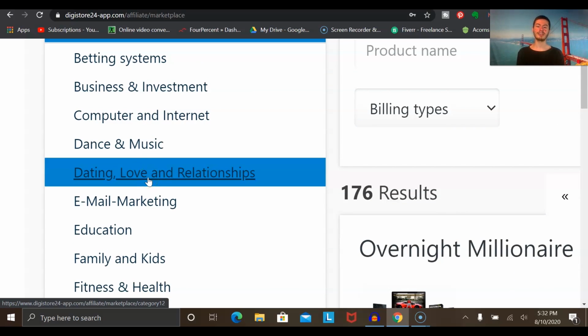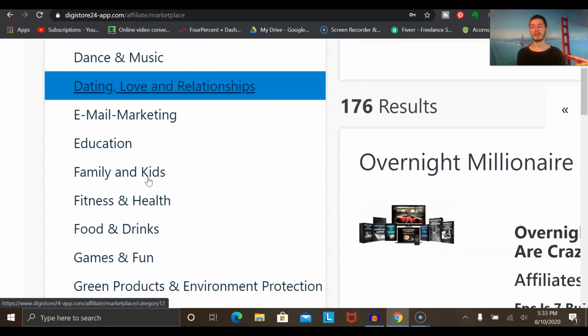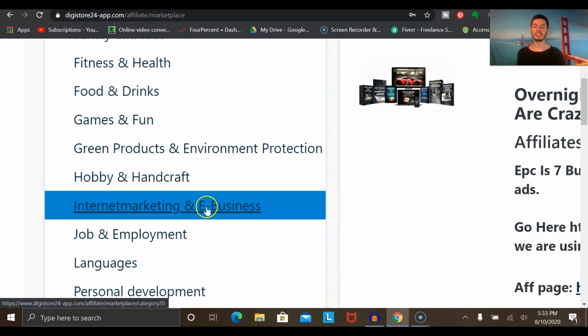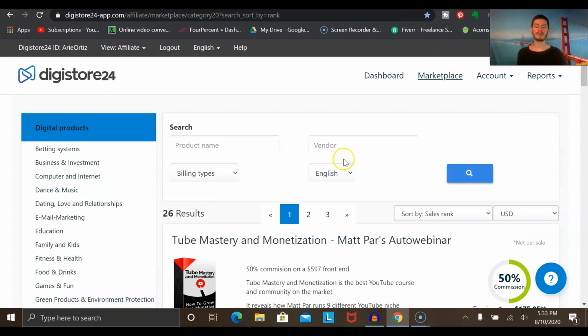So I think you and I can agree, as long as the internet exists, there's always going to be thousands of people coming online every single day looking for ways on how to find the love of their life, how to get in better shape, and how to make more money online. So for this example, I'm going to go with the internet marketing and e-business niche, just to give you an idea.